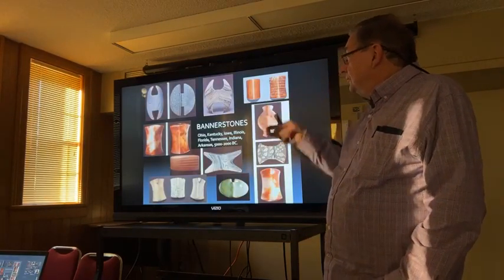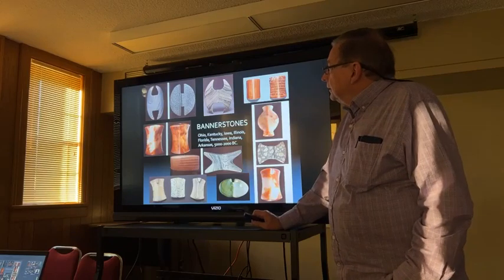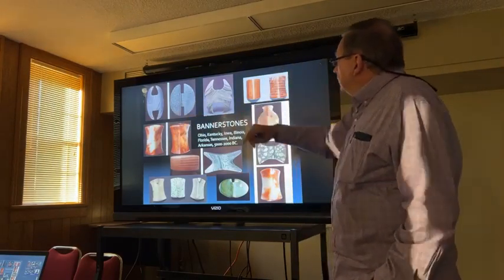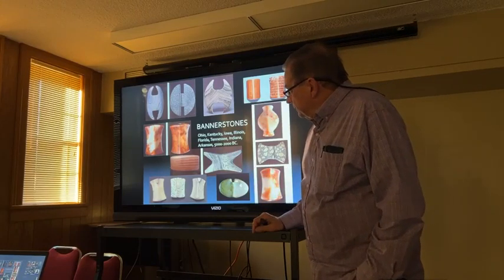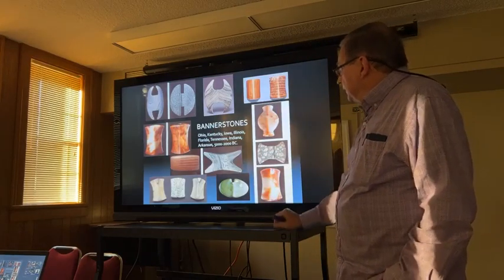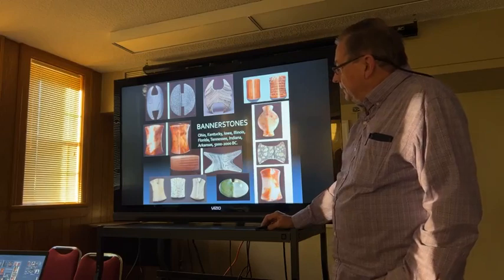Banner stones, and these are just a few examples. Tremendous variety in shapes and styles. And again, banded slate is a very popular material, granite, a real fine grained granite. A lot of these are what we call rose quartz, and other, obviously, different types. Sometimes they're like this porphyry here. They're looking for special colors and special types of stone.